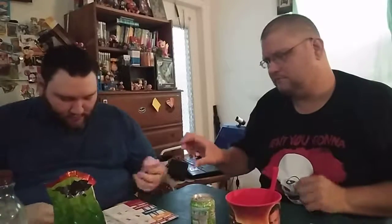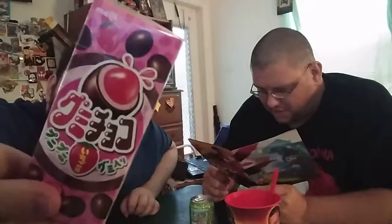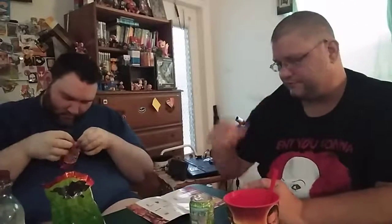Next up, I don't want to open this first. This is the bonus for this box. Are you going to show it or play with the packaging? I was trying to get it up so you can get it open later. This is Gummy Choco Strawberry. Chocolate-covered gummies are super popular in Japan and all over Asia. If you've never had them before, here's your chance to experience this fun mix of textures and flavors.